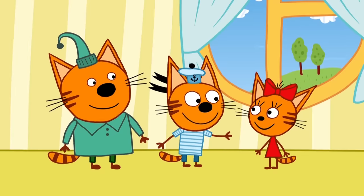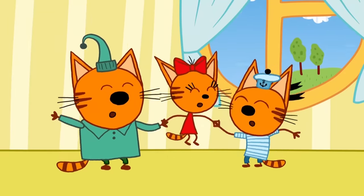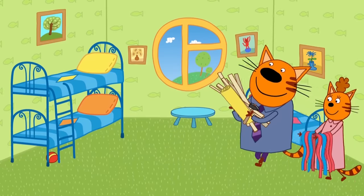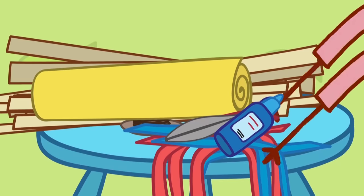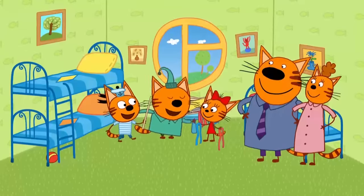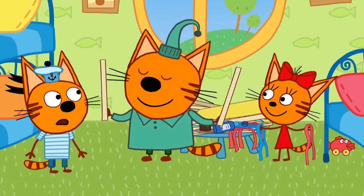Sounds great. I think that we should fly kites today. So awesome! Me wow! The kitty cats wanted to make their kites all by themselves, so they asked Mommy and Daddy for all the supplies they would need. I think our kite should be super big, guys.